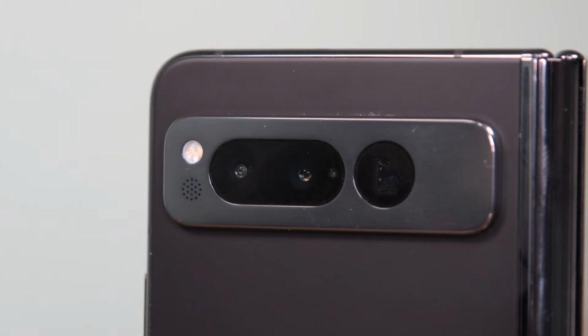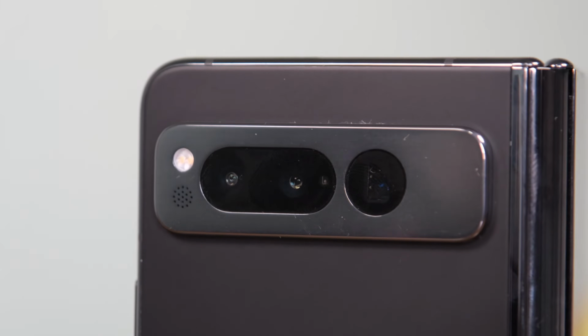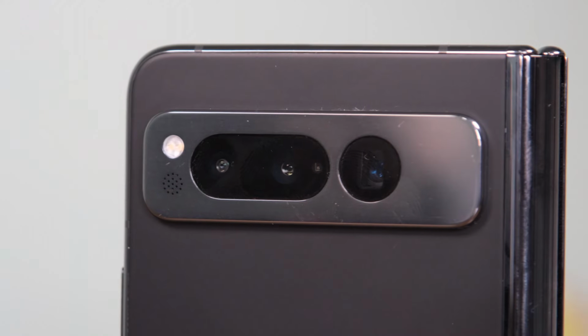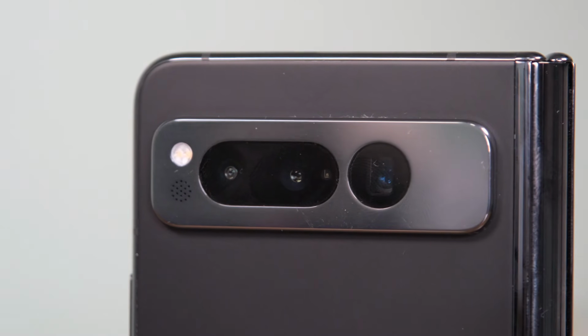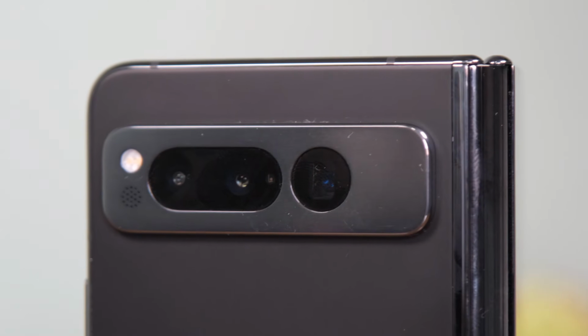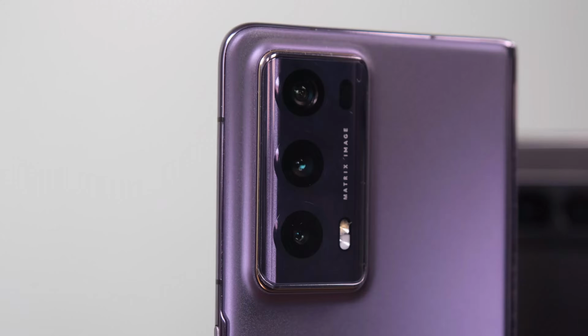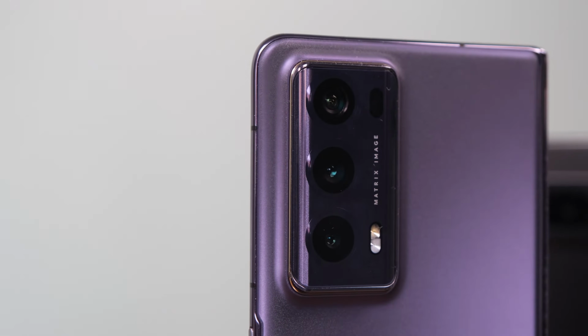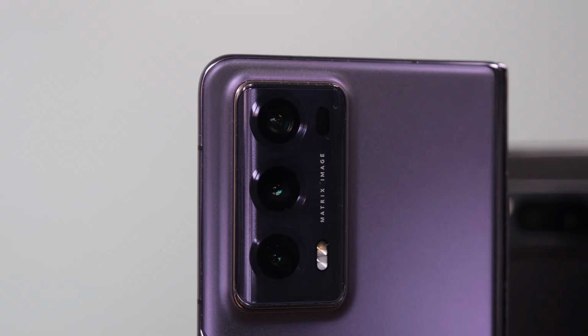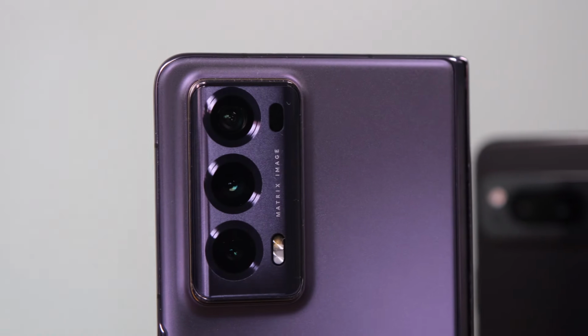Next up is the camera, and it's an area in which the Pixel could regain some points. The Pixel series has long offered an excellent camera experience, and that remains true here. On the back of the Pixel Fold, you'll get a triple camera array, including a 48 megapixel main camera, a 10.8 megapixel telephoto camera with 5x optical zoom, and a 10.8 megapixel ultrawide camera. The Magic V2 also has a triple camera, with a 50 megapixel main camera, a 20 megapixel telephoto camera with 2.5x optical zoom, and a 50 megapixel ultrawide camera.